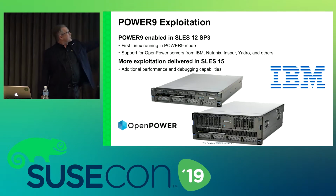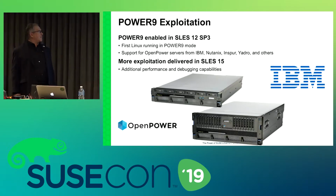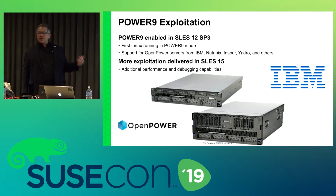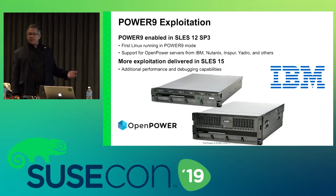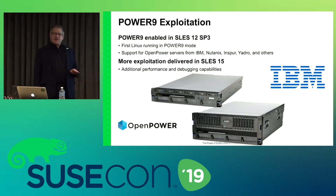Now, initially we supported Power 9 and SP3, and that was in Power 9 mode. We've done a lot more follow-up stuff. We're enabling different system tuning parameters and data capture, because as IBM comes out with successive generations of Power chips, there are architectural differences that require a lot of, let's say, finesse to really get the most out of it.